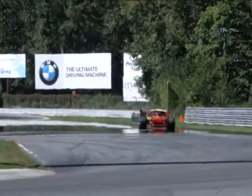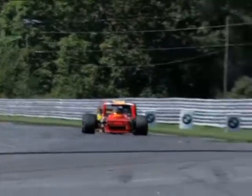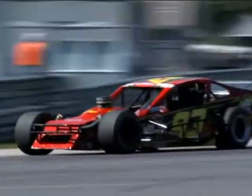Thank you. Rowan really looks good out in this Lime Rock track with the number 93 as usual.